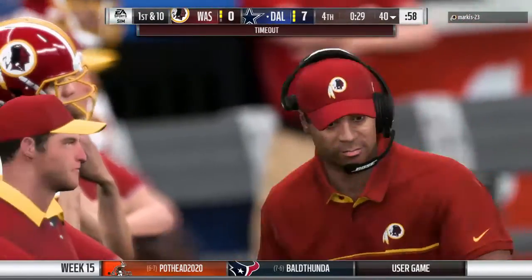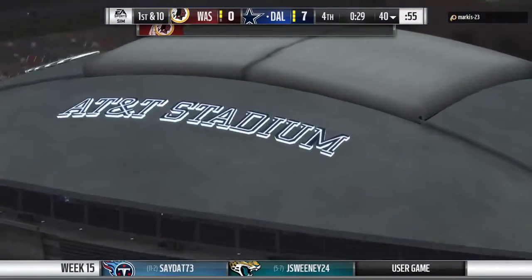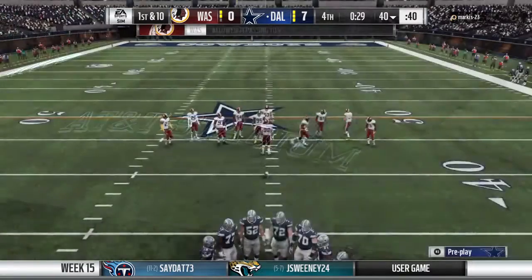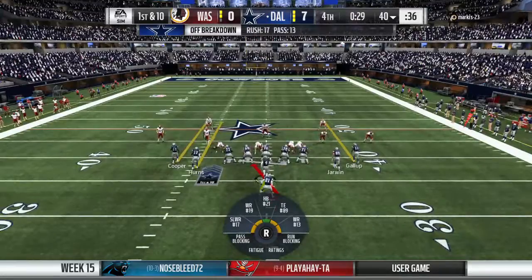And now we're going to get a timeout called by the Redskin defense, as the clock will stop with just under 30 seconds left to go. Now the big play pushes them all the way out to the 40 now for 1st down.